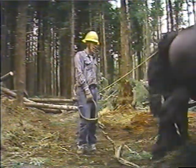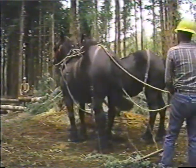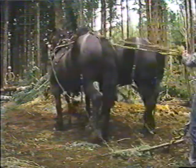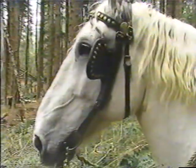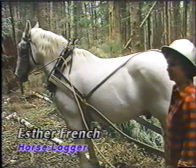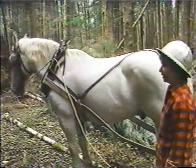They got in our way there again. What was that? Oh, whoa! That gray horse over there, he likes to pull. He's getting a little old now, but he is a puller. Whoa! I hate to see him get old. He's 15, 16 years old.